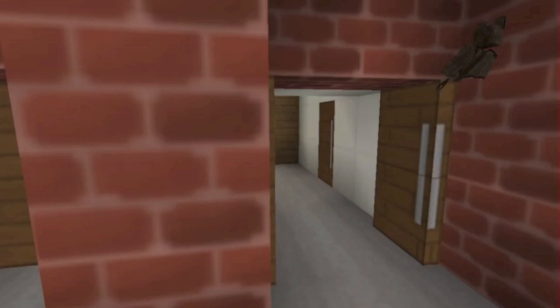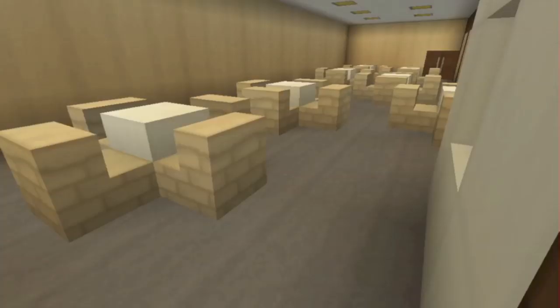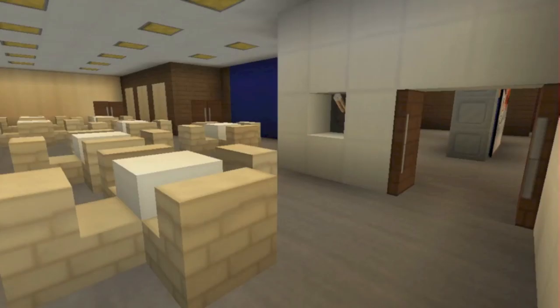Walking here, we've got a lobby that can take us to several different places. We'll go over here to look at the VIP lounge of sorts. Here they've got a lot of places to eat. A lot of free food to eat, and a lot of hands to shake.